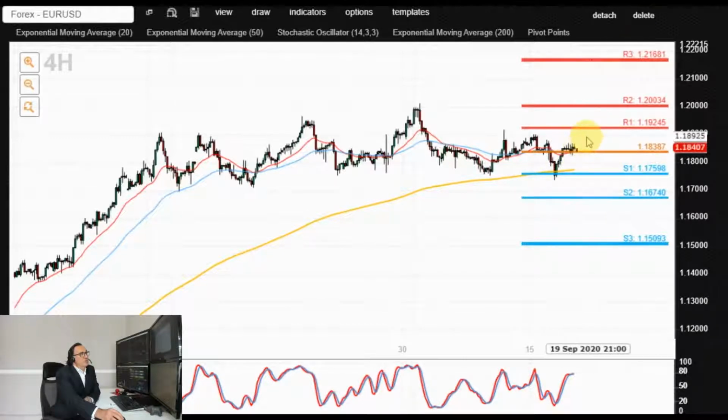a pull back to that level and a rally or a gradual move higher from the current levels and a breakout above resistance area at 1.1920 could open the way for a push higher targeting 1.20, which is based on this previous September high. A breakout above that level could open the way for an additional push higher targeting 1.21, 1.2170, 1.22.